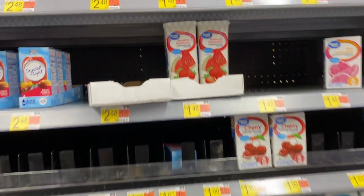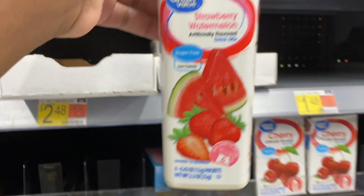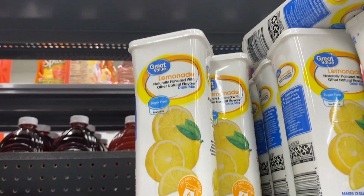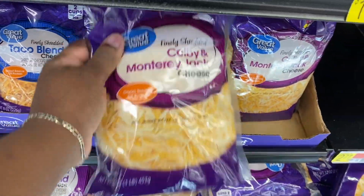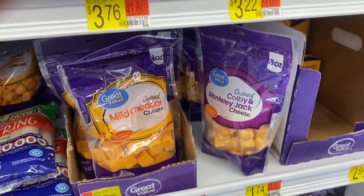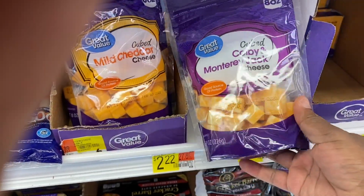I use these big sugar-free juice mixes to make juices for my kids, and they actually like it. So I'm gonna use the strawberry watermelon and maybe one of the lemonades. A snack I've been enjoying is these blocks of cubed cheese with almonds, and it tastes really good. So I'm gonna pick up a pack of these.